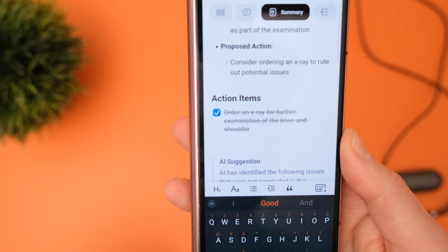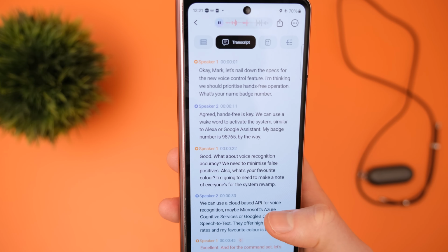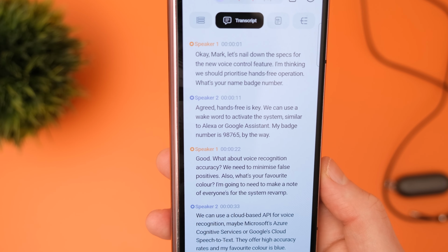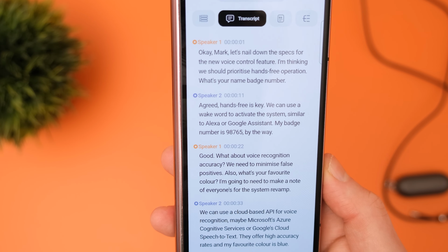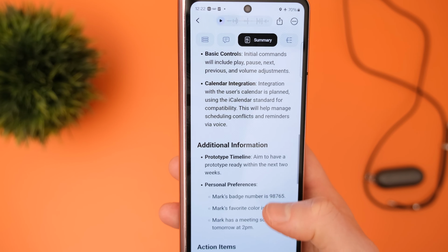So let's check out this AI generated summary. Again, that was just a short clip from the actual recording of the AI Note Pin. It actually identified the main objectives, noted the badge number and favourite colour I threw in there, which were just random questions to throw it off. And importantly, it's filtered out all of the irrelevant chatter.